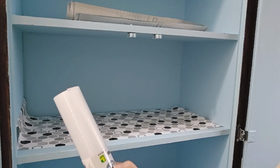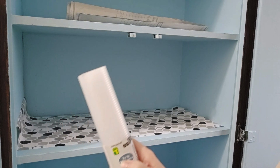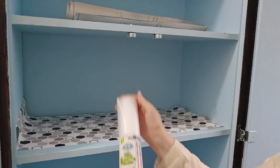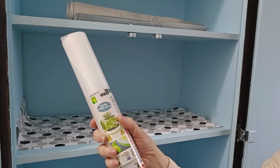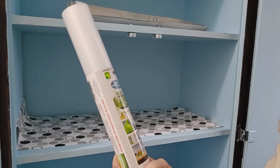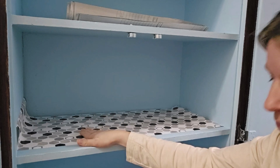This one is 18 inches by 6 feet, so it's quite a big one. So I think this will work best for under my kitchen sinks or in the fridge. So that's why I decided to do this one.